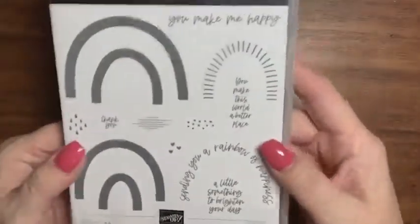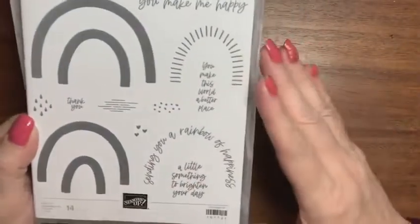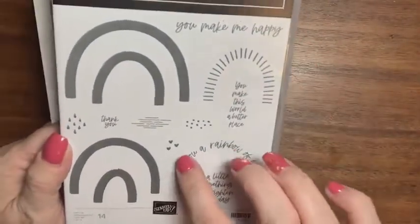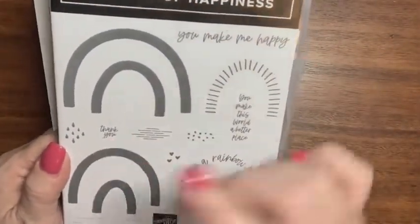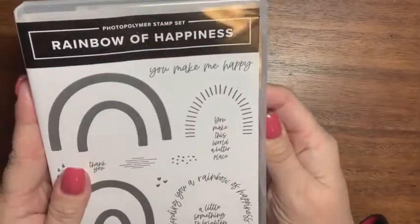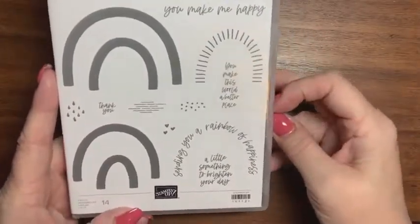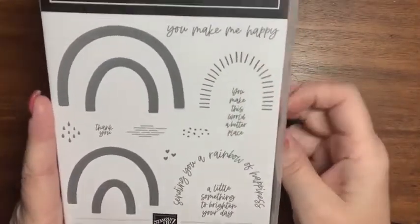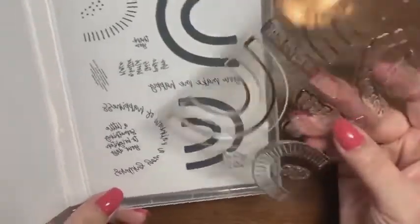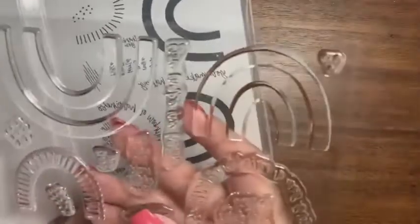This is just great. And so think about all of the colors that you can stamp all of these things in. The hearts, the dots, this tiny thank you. It's beautiful. You make me happy. You make this world a better place. Sending you a rainbow of happiness and a little something to brighten your day. These are going to be excellent to have in your arsenal, really for any time. They're these bold photopolymer stamps.